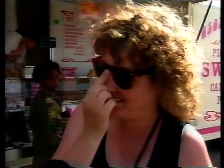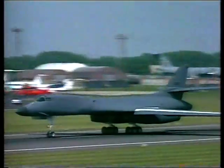You can't possibly be interested in jet aircraft. Why are you here? With my husband. We just come back from Devon, so we thought we'd stop on the way through. Is he the one who likes aircraft? Yes. Not me. What do you think of the noise? Not too bad, actually. Not as bad as I thought it would be.